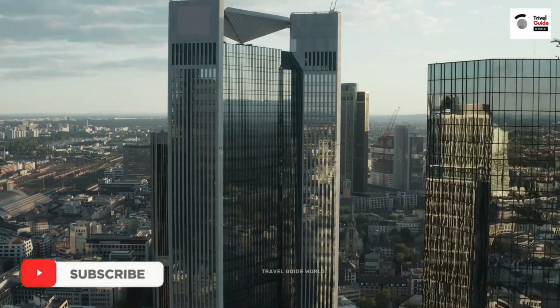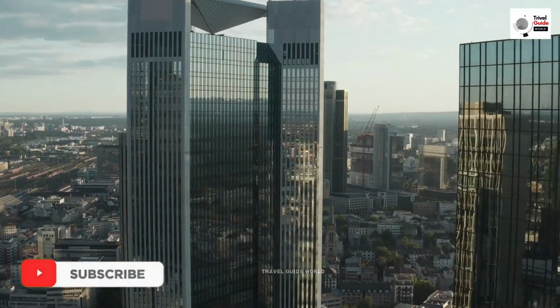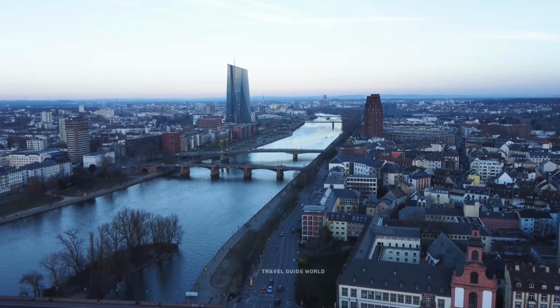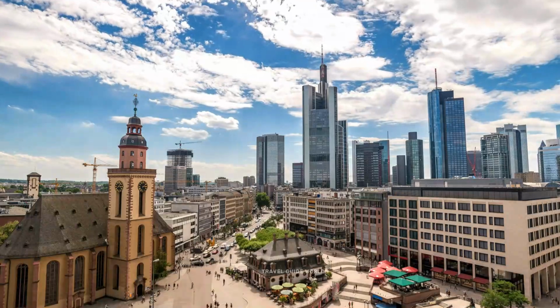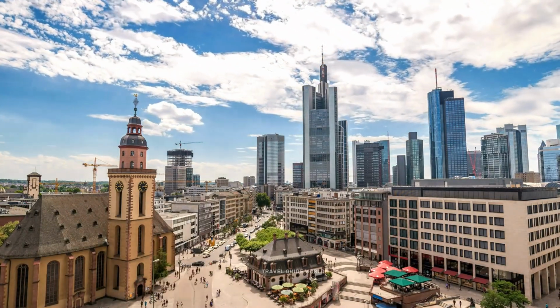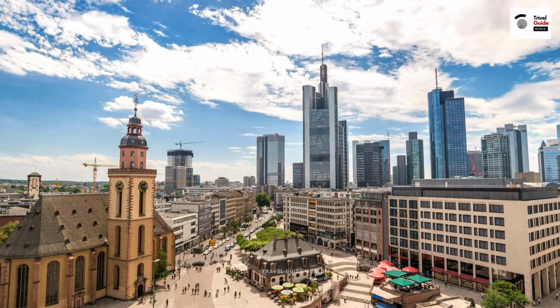This vibrant city is often overlooked by travelers, but it has so much to offer. From its stunning skyline to its rich history, Frankfurt is a place that truly has something for everyone. A lot of people skip Frankfurt, but it's really cool. The city is a bustling hub of culture, finance, and innovation.